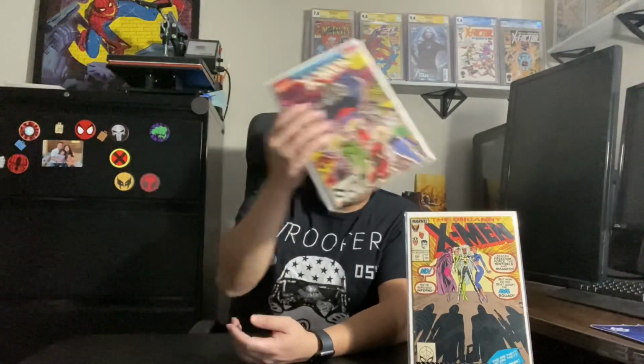Next up is X-Men Annual number 14, which is considered the first cameo of Gambit. So pretty nice one there. So next I have X-Men number 3 from the Jim Lee series. Always love that cover there. And next up, wouldn't be an X-Men 90s collection without the first appearance of Omega Red.